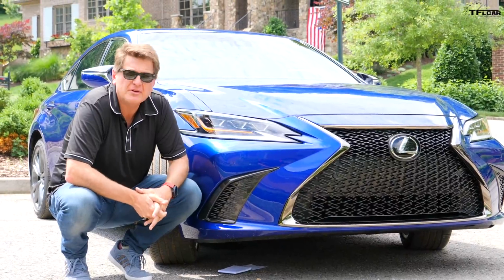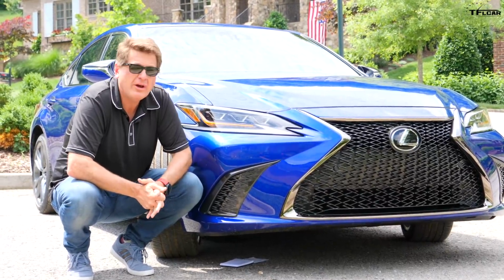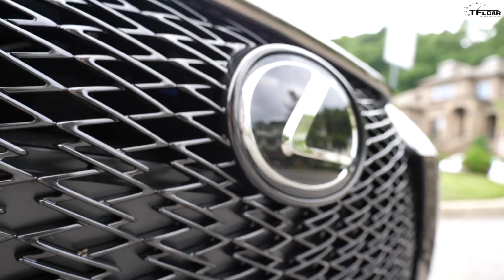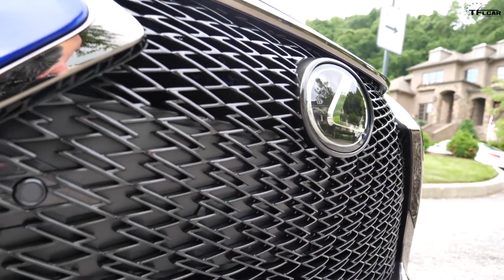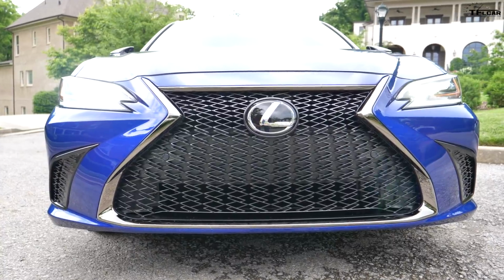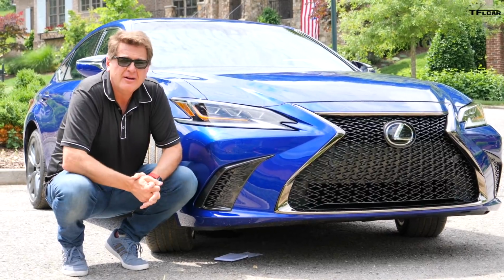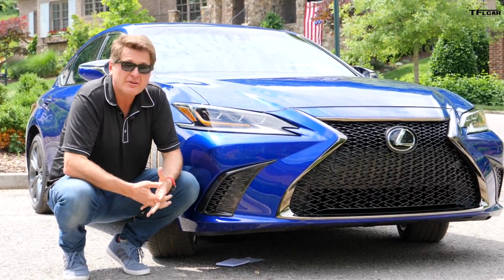Before we get to number 5, let's interrupt this top 10 countdown for a quick good, bad, and weird review. Let's start with the good. The good, of course, I think is the spindle grille. Now, a lot of you guys think that it's just too expressive, too bold. It looks like the open maw of a killer whale. But for me, at least on this car, the open and gaping maw of an orca looks really good.